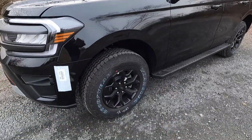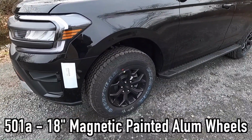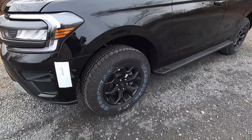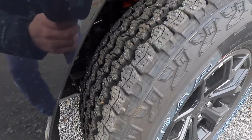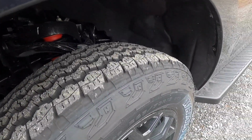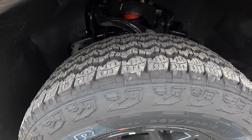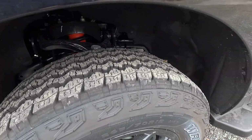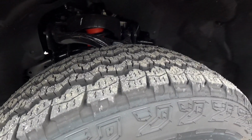Now, with the 501A equipment group spec, you get these 18-inch magnetic painted aluminum wheels that are wrapped in 265/70 Goodyear Wrangler Territory ATS tires. I'll give you a view of the tread pattern on those tires, so you can pretty much tackle any sort of terrain that you are going to be throwing at this. I don't think you are going to be driving these quite like you'd be driving a Ford Raptor off-road, but like I said, I think you could probably tackle 90% of the terrain that you want to here on the Timberline with these tires.